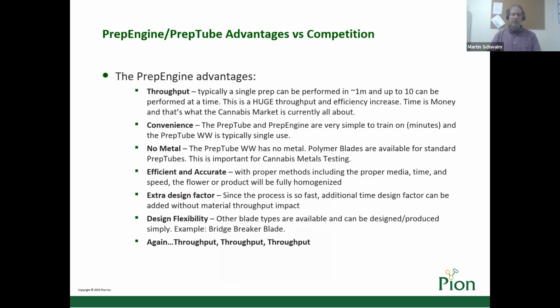So what are the PrepEngine and the PrepTube advantages as we see them? Throughput, as I've described, you can get huge throughput and efficiency increases. And when time is money in the cannabis market, then it's extremely important to have high throughput to save time and labor and the costs associated with each. The convenience of the PrepEngine is very high. The tube itself, as we'll see in a video coming up, is very simple to use. You load your sample in, you place it onto the PrepEngine, it automatically starts while you're loading the next tube. And when it's done, it will stop and let you know that it's prepared and ready for use.